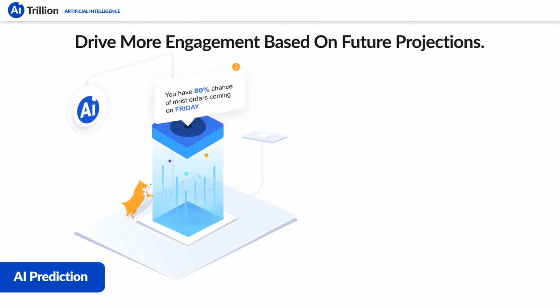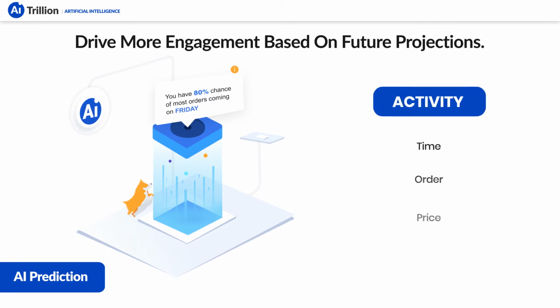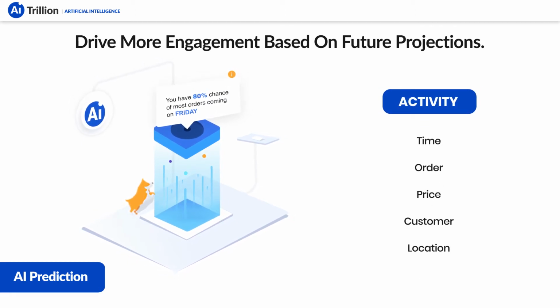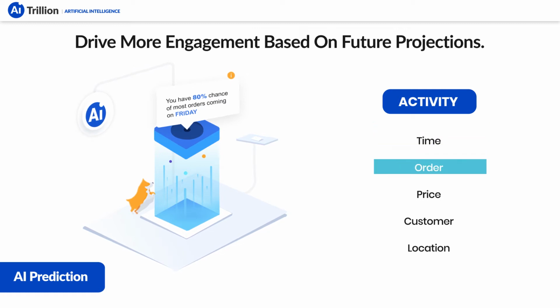Peep into your customer's mind and predict in advance all the activities that will be performed on your store and engage your customers based on those activities. These customer predictions are categorized into time, order, price, customers, and location.